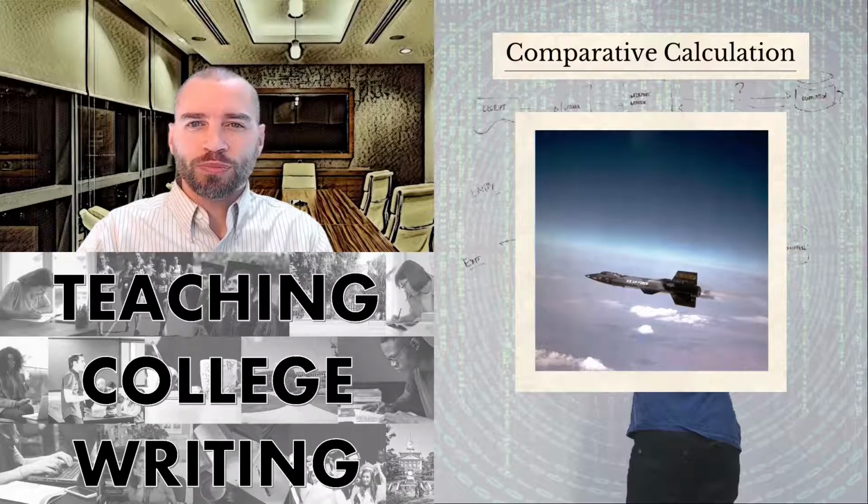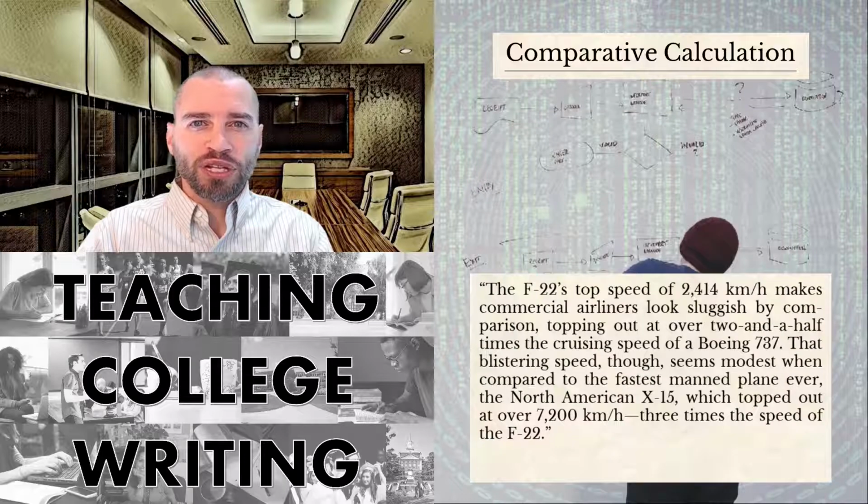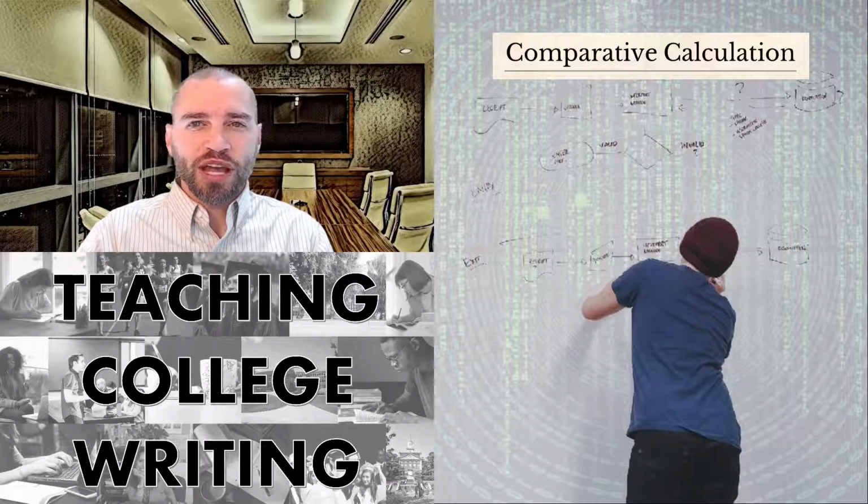Those sentences might go something like, the F-22's top speed of 2,414 kilometers an hour makes commercial jetliners look sluggish by comparison, topping out at over 2.5 times the cruising speed of a Boeing 737. That blistering speed, though, seems modest when compared to the fastest manned plane ever, the North American X-15, which topped out at over 7,200 kilometers per hour, 3 times the speed of the F-22. Now the audience has a better sense of what 2,414 kilometers per hour means with regards to being a quote-unquote fast plane.